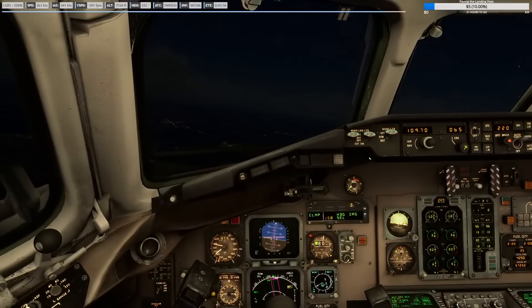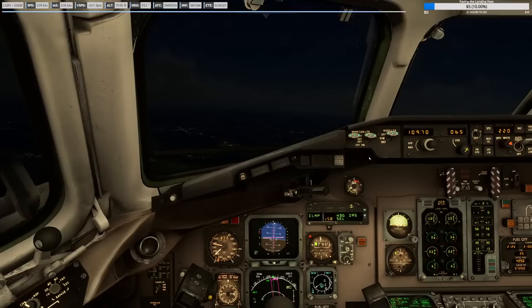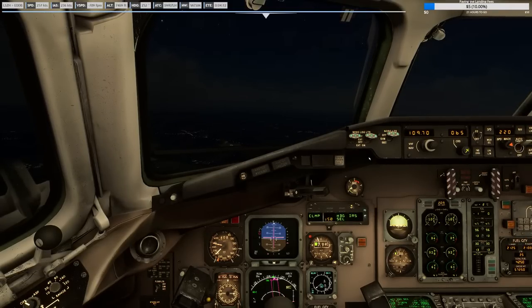125. So yeah, in my airline there was actually a memo not that long ago where a search and rescue agency actually reported a flight for meowing on guard frequency.